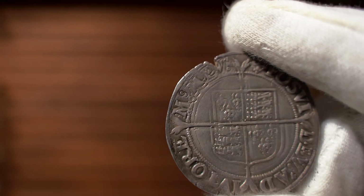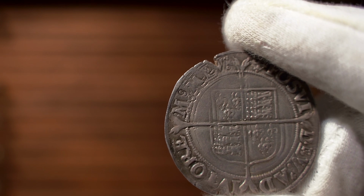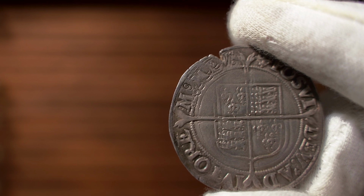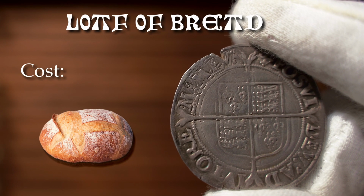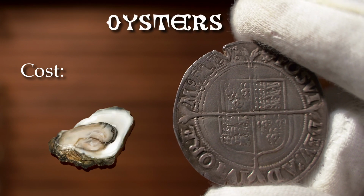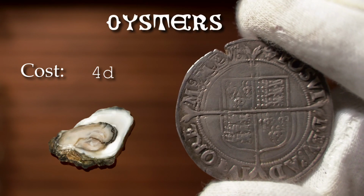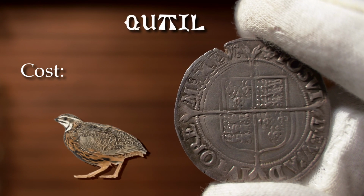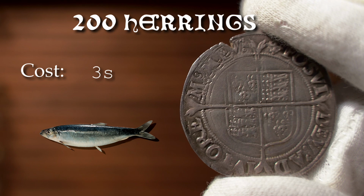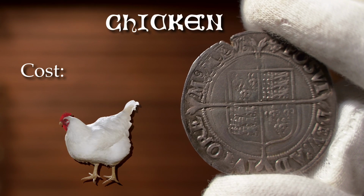So let's start with the cost of food in the Elizabethan period. Prices would have differed depending on the year and area of England, but these are rough prices for each. First, we have a loaf of bread that would have cost 2 pence. Oysters would have cost 4 pence per bushel. A quail would have cost half a penny. 200 herrings would have cost 3 shillings. A chicken would have cost 1 pence.